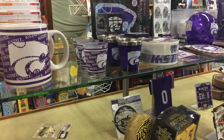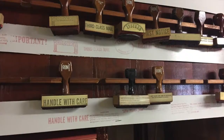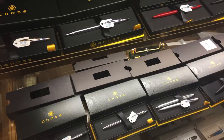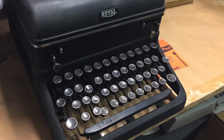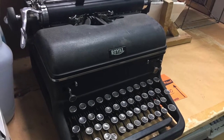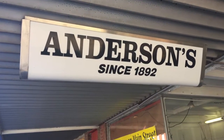But the real key to longevity has been the ability to offer a wide variety of items that you simply can't find most other places. Like wood toys, puzzles, fountain pens and ink, just to name a few. And yes, even typewriters. So many of them grew up with typewriters. I realize the younger generation doesn't even know what a typewriter is, but there must be a lot of typewriters still in use. But don't think the younger generation doesn't have a strong appreciation for this place.